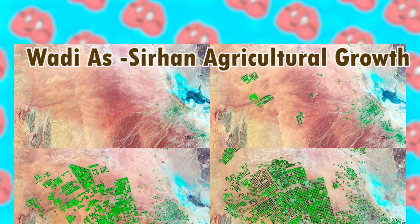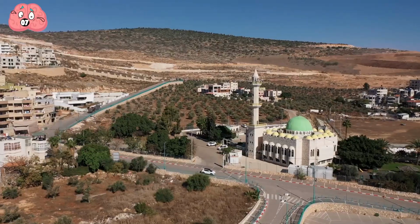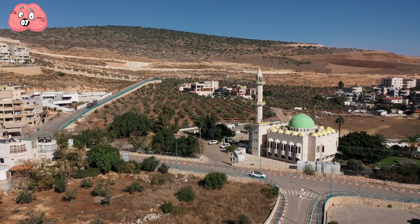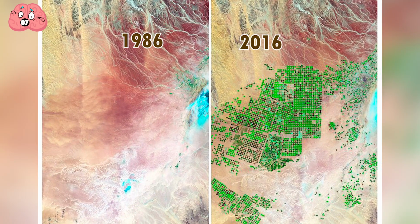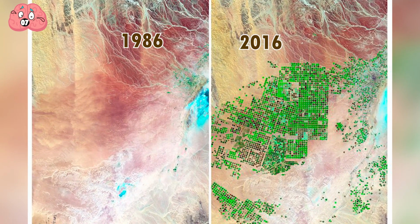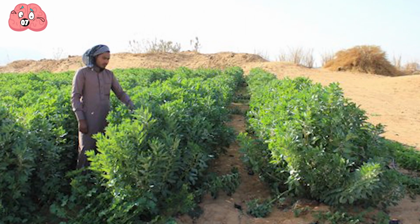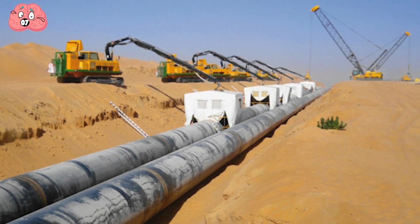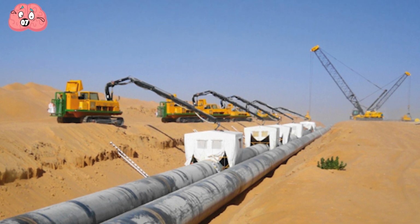Number 7. Wadi as Sirhan agricultural growth. You might think farming in the desert is impossible, but don't tell that to Saudi Arabia. The images here were taken in 1986 and 2016, 30 years apart. The Saudi Arabian government successfully transformed their Wadi as Sirhan Basin into an extremely productive agricultural hub. The massive project required engineering works that accessed water lying under the sands of the desert.